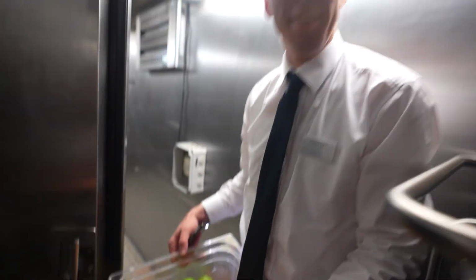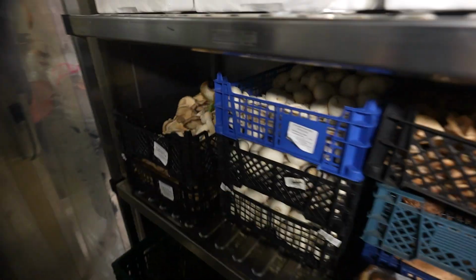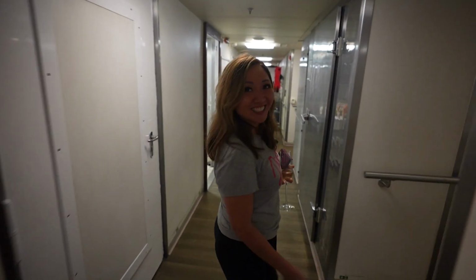Now we're about to enter the freezer. The barman is already picking up the fruits. Oh, gotcha! Is that for our next drinks? Yeah. Very cold here. I like all the vegetables, mushrooms. It's pretty neat, isn't it?